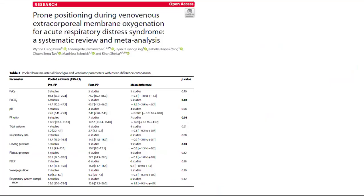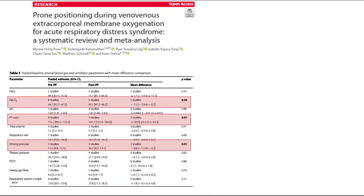It's always objective also. So this is one study where they have studied prone positioning during veno-venous ECMO in ARDS. I think Ramanathan sir was also involved in this study here. But the important point is that, if you see the P values, significant values are noticed only in three parameters: the PaCO2 levels, the PF ratios, and the driving pressures. That means that proning has benefited in only three parameters.